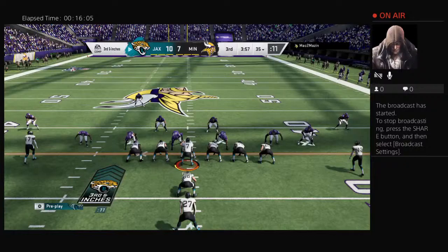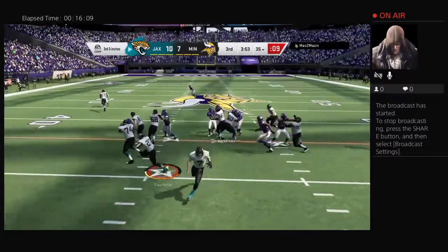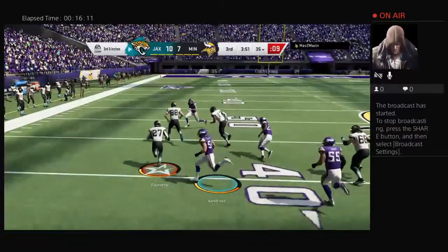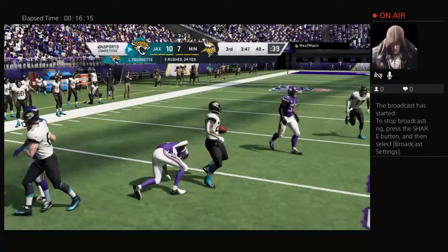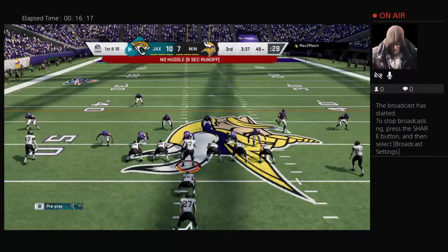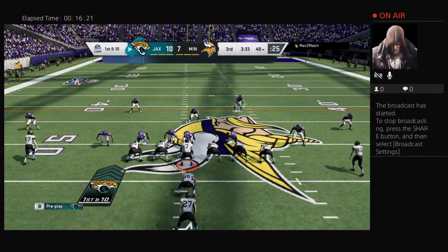Check 26, check 26. 13. They'll try and run for it with Fournette. And he slips up past the 45 before being tackled. That one good for a gain of 13 for Jacksonville and a first down.